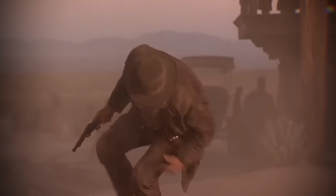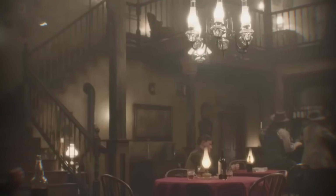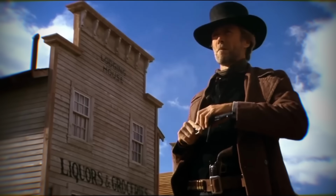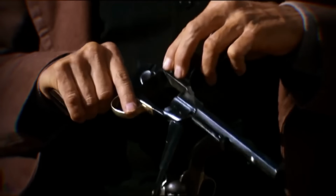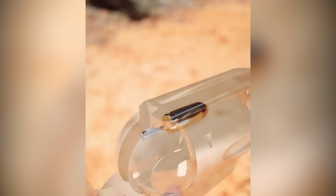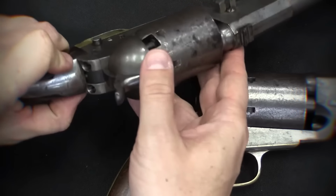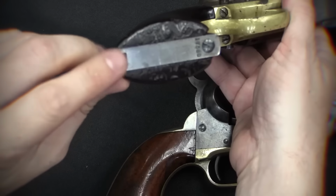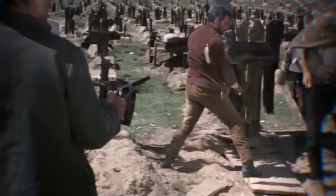Only one was ever built, crafted by Colt's master gunsmiths as a demonstration of what was possible when engineering perfection was the only goal. The weapon featured the Walker's .44 caliber power in a frame that was 20% smaller and significantly better balanced. The grip was redesigned for faster drawing, the cylinder was strengthened to prevent the splits that plagued early Walkers, and the loading lever was redesigned to lock securely under recoil.